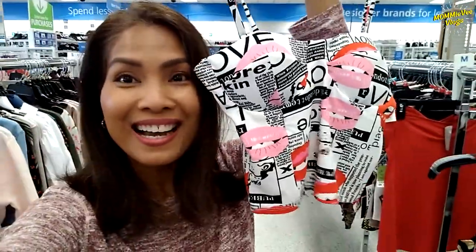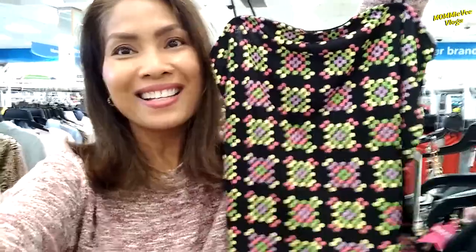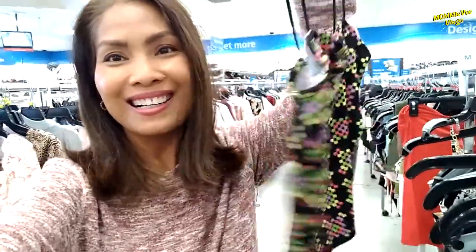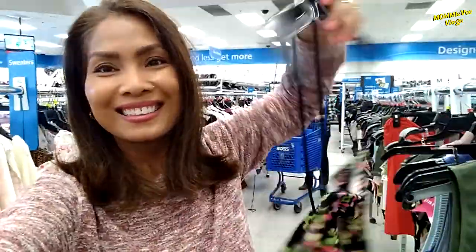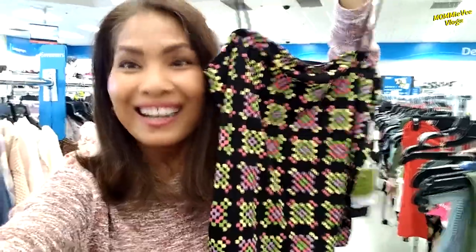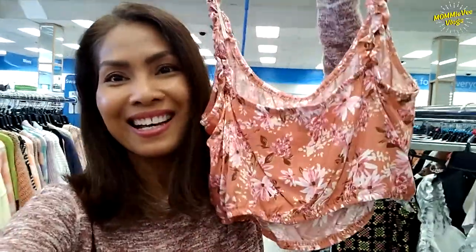Oh, what do you think, guys? I love this one. It's so cool. Perfect for summer. Look at that thing. I love it. This one? Do you like this kind of style? This one is $11. So pretty and so cute.